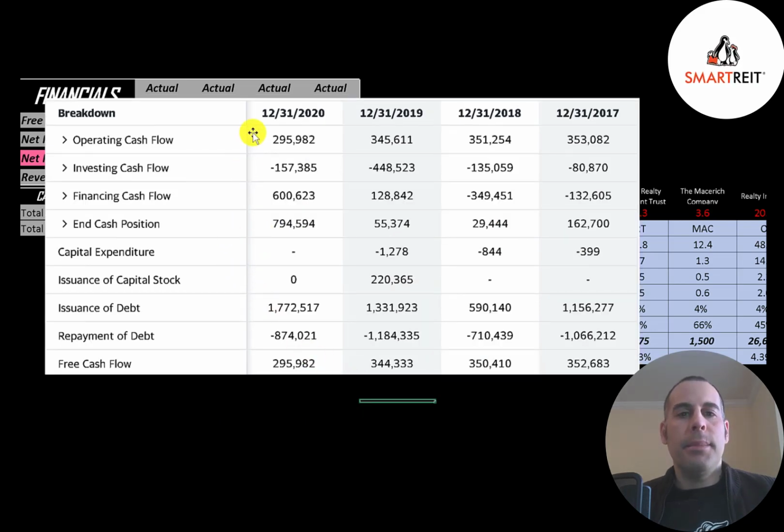This is the company's statement of cash flows. The top line is operating cash flow. That's how much cash the company generates from its operational business. You could think of operating cash flow as net income converted to cash, because net income is your accounting profit and loss. It's not actual cash. And they have very little in CapEx each year. Operating cash flow minus CapEx gives you your free cash flow.